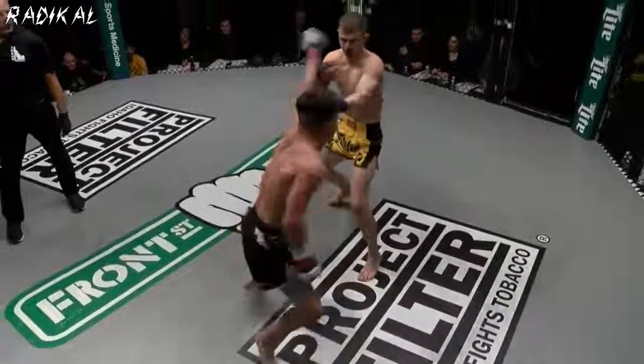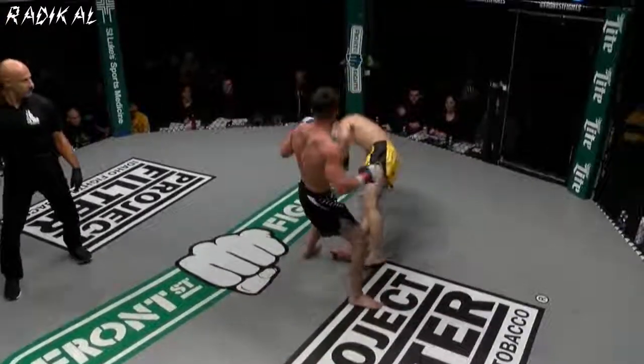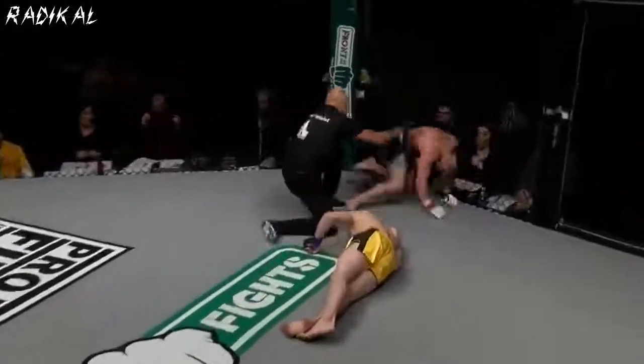Here it goes, he throws a jab, over. Right behind the ear of Anderson. Yes. And it was lights out.